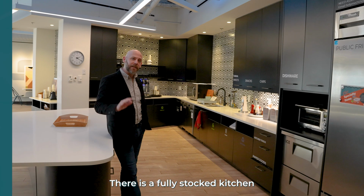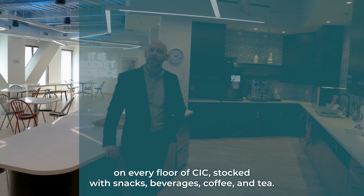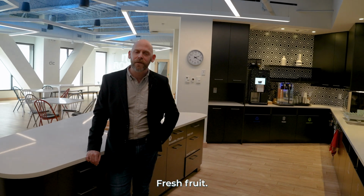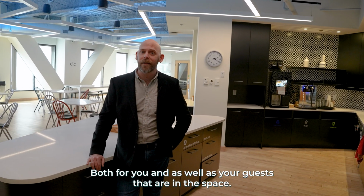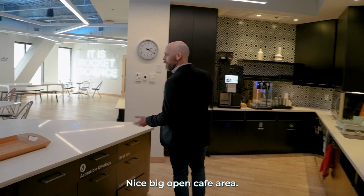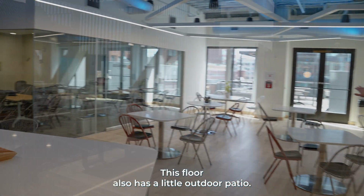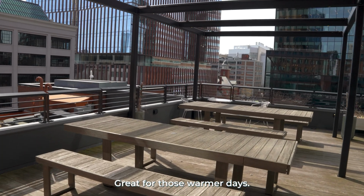So there is a fully stocked kitchen on every floor of CIC, stocked with snacks, beverages, coffee and tea, fresh fruit, both for you and as well as your guests that are in the space. So we'll take a walk through here. Nice big open cafe area. This floor also has a little outdoor patio, great for those warmer days.